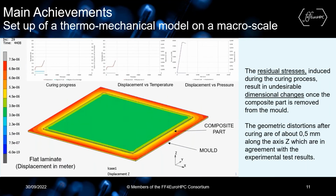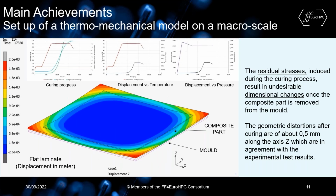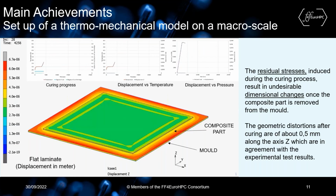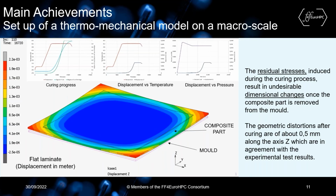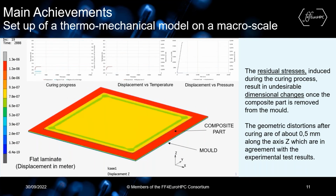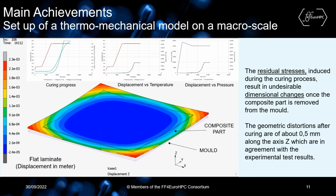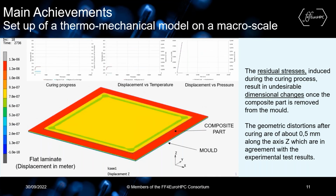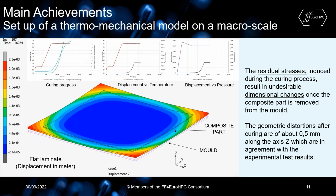This video shows the numerical simulation of the dimensional change of a flat laminate during the autoclave process. During curing, the composite part undergoes chemical physical transformation that increases its strength and mechanical properties. But the composite part is in contact with the metal mold, which has different thermal and mechanical properties. This induces residual stress on the composite laminate that results in undesirable dimensional change during the molding. The geometric distortion after curing is about 0.5 mm, which agrees with the experimental test results on sample geometry.